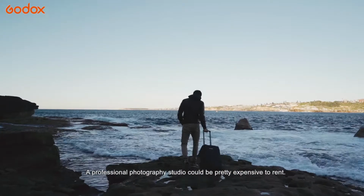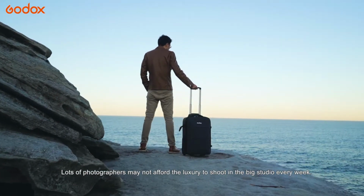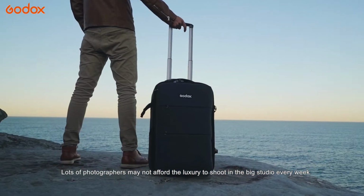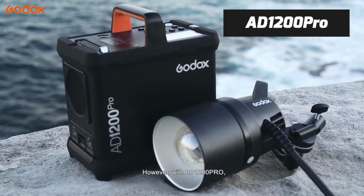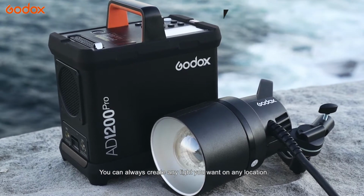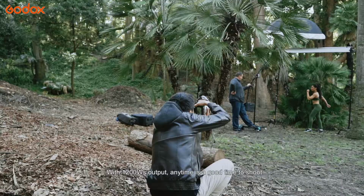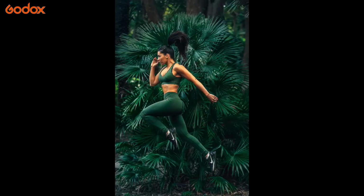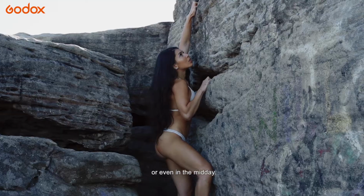A professional photography studio could be pretty expensive to rent. Lots of photographers may not afford the luxury to shoot in the big studio every week. However, with the AD1200 Pro, you can always create any light you want on any location. With 1200 watt output, anytime is a good time to shoot. You can shoot in the morning, during the sunset, or even in the midday.